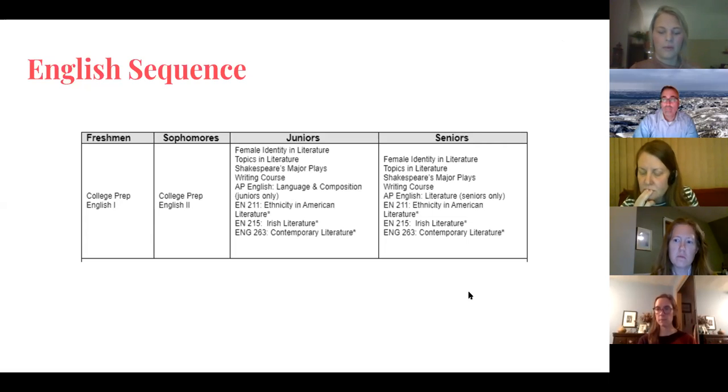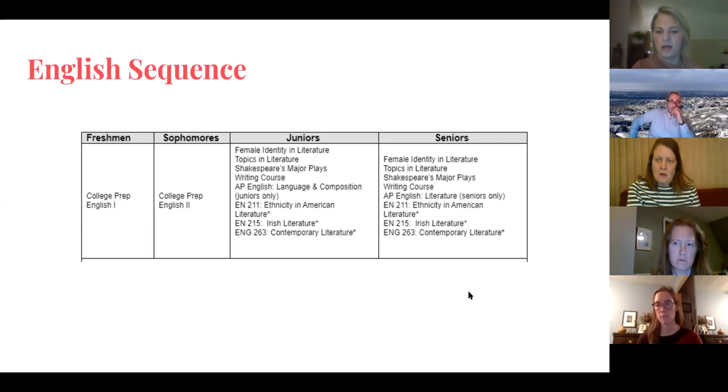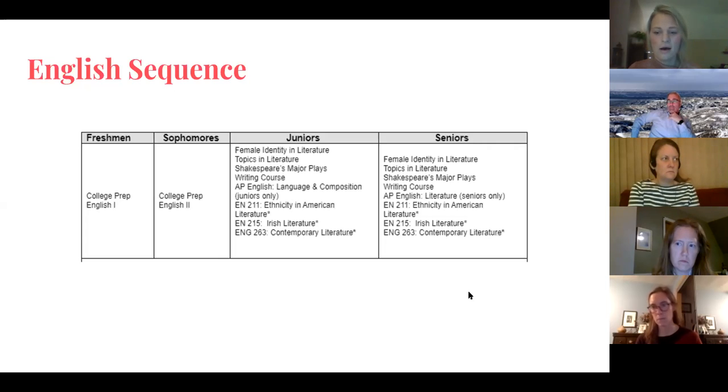But there's a couple things I want to mention based on what you see on your screen. The first thing is that each of the courses that are denoted with an asterisk are dual credit or dual enrollment courses. So it's likely at this point that you've hopped in on that breakout session. If you are curious or want more information, please have your daughter reach out to one of her English teachers.